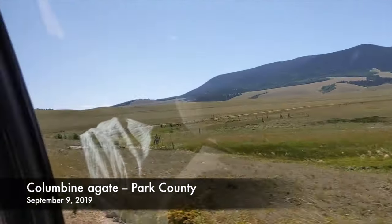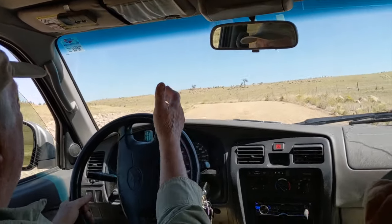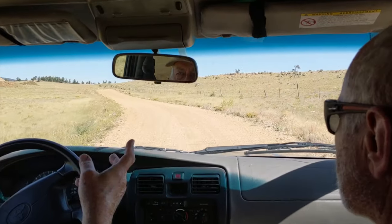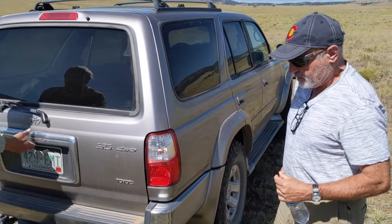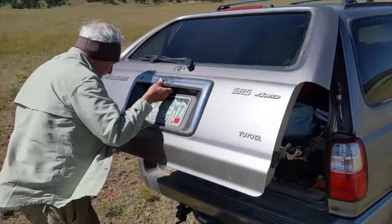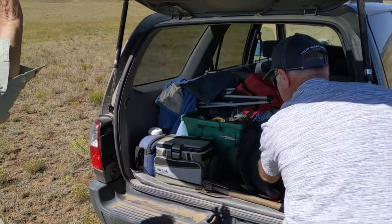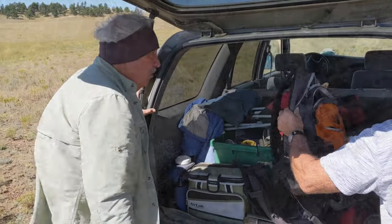This was a very memorable day, because today, Robert decided he would take us to one of his top secret places to look for Columbine agate. Yeah, where he's at now, we just thought that you could do whatever you want. I don't want to carry a lot of stuff. Yeah. I mean, I'll take my pack just as I can.